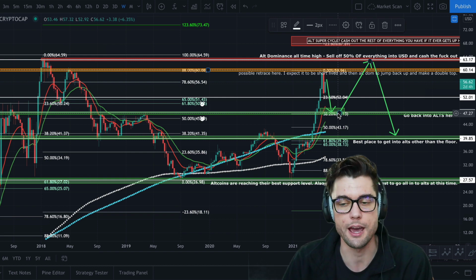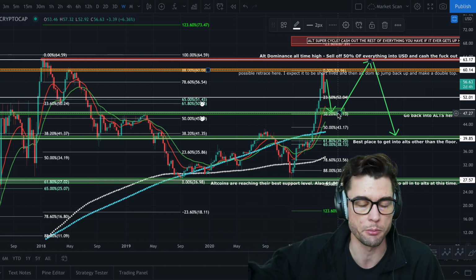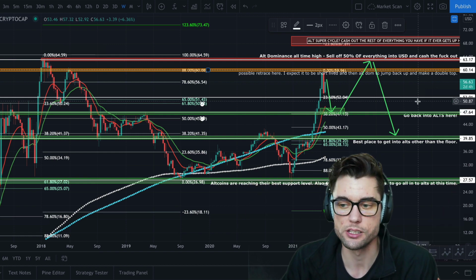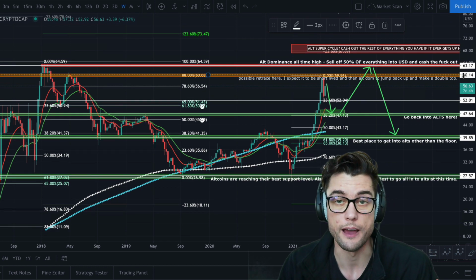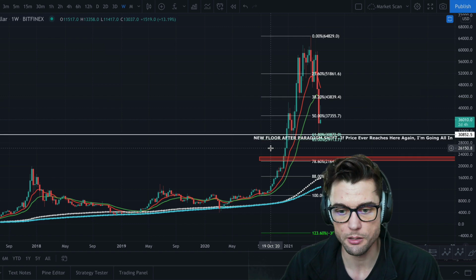If you continue to average in as the price goes down, then you lower your average buying price. And then when we do have a big spike, you're golden, you know, and then you could sell on the way up. And that's really the best strategy that I found. So that's my overall strategy. And now we can actually get into Bitcoin.